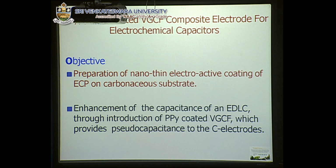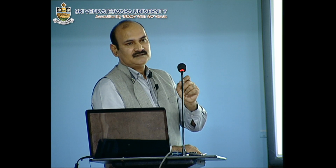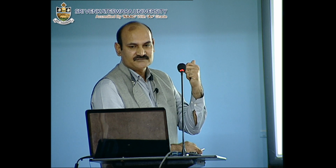I have to wind up. Okay. This is the third example. We have taken vapor grown nanofiber here. In the earlier two cases, we tried with acidic electrolyte. Here we have taken aqueous potassium hydroxide as electrolyte. Here we have changed the substrate as well as the current collector. In earlier cases, I explained the current collector was graphite electrode, and here we have taken nickel foam as current collector, and intentionally the electrolyte is potassium hydroxide.